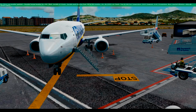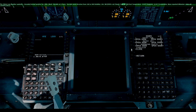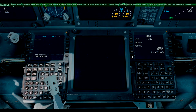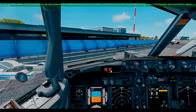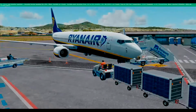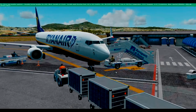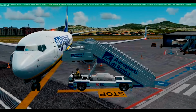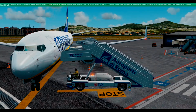Oh, and it's still going to do it. So no air stairs. Right, air stairs close. Should have done that beforehand, but it's fine. Literally just waiting for it to close, I saw that. And the air stairs are back in. Lovely.